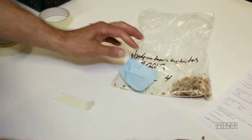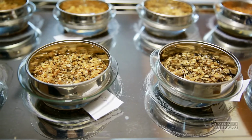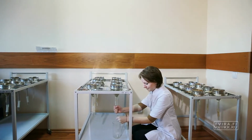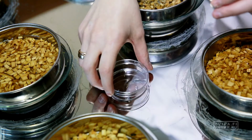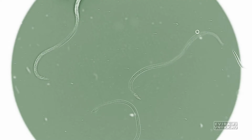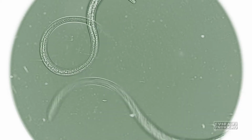The pinewood nematode easily survives in wood materials. This dangerous pathogen is on the quarantine pest lists of many countries, including Finland and Russia. This microscopic worm is the most harmful pathogen of conifers. Under favorable climatic conditions, it is capable of causing massive wilting of conifers.